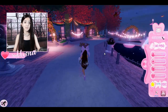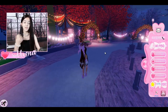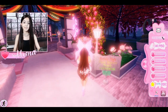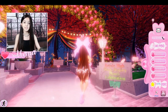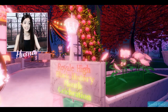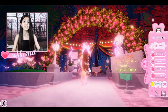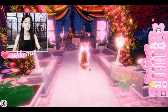But I'm also going to be showing you all Dock of Divinia, and I love Dock of Divinia because in my last year Valentine's Day video, I showed you all Dock of Divinia, and it was so beautiful. But now it's going to be more beautiful because there is a Lunar Dock of Divinia. And over here it says, let me bring my globe so you can also read it, Royal High Black History Month Celebration. So this is a Royal High Black History Month celebration, and it looks beautiful, just like before. And they also did this in 2021, and it looks really beautiful.